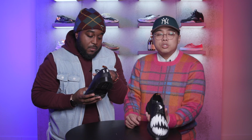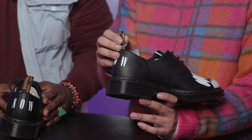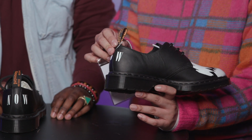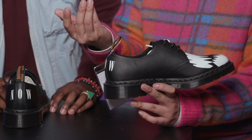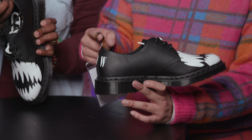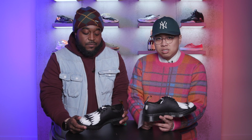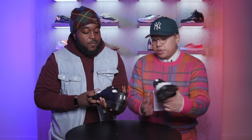And I cannot stress the importance of these back tabs. They don't do this always on the 1460 model, but it's from the boot, of course. No, this is the 1461, sorry. The boot is the 1460, if y'all are nerds like me. But the back tab actually makes it easier to pull on the shoe, because anybody who's tried to break in a pair of Doc Martens knows that the hardest thing is the first couple months. They can be tough to break in. Dedication, you know? Yeah, they're tough.